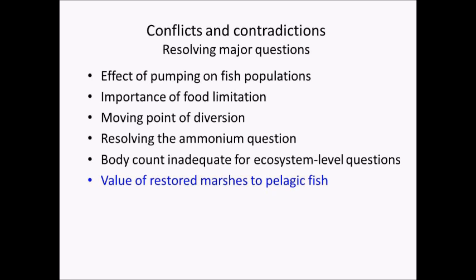Moving the point of diversion. Okay, so we could solve part of the problem of exports if we could move the point of diversion. That's going to do something else to the system, and I think the stuff that John was talking about is going to be key to that. You know, how does the hydrodynamics of the system change, and how does that in turn change where the fish move and how they move and what else happens? It's not simple. We can't sweep it under the rug.